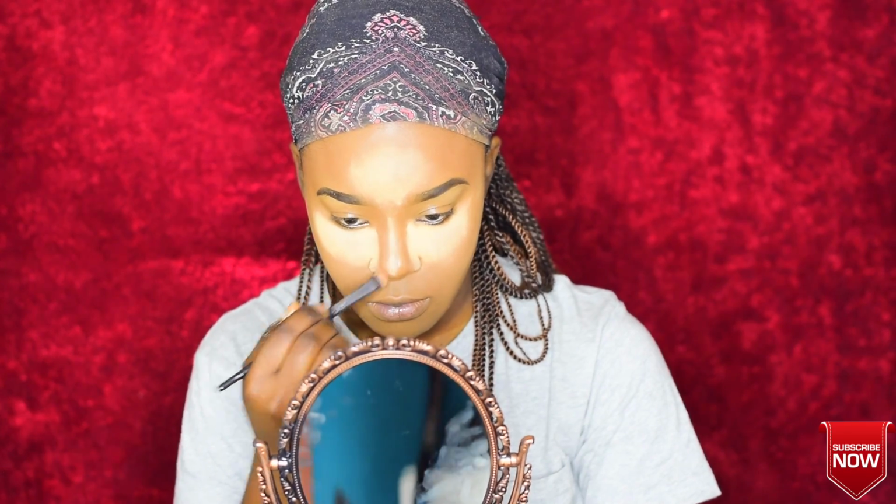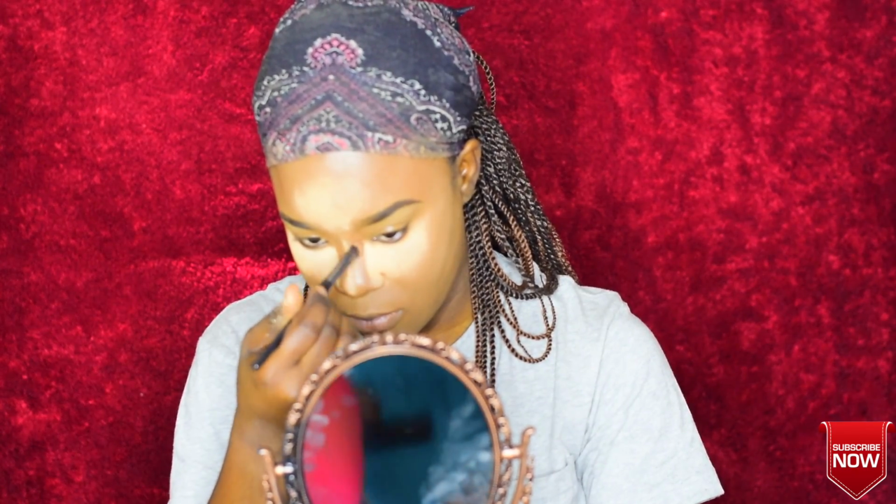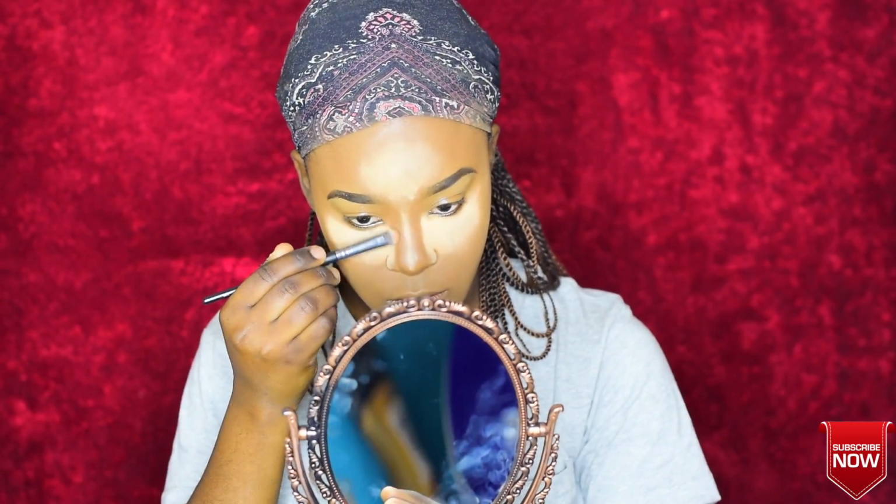Then I'm going to go in again with the Jordana pressed powder, and I'm going to be using this little brush now because I want to add some to where the contour of my nose is. I want to add some just to ensure that I set the foundation, because I didn't set the foundation right there, where I did the contour with the highlighter. Notice I didn't put any dark or contour powder or anything there.